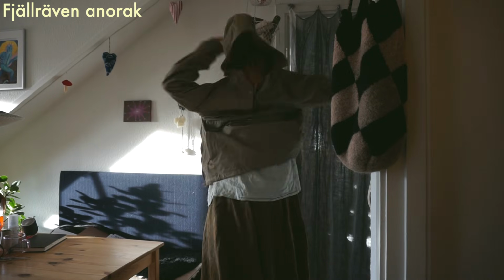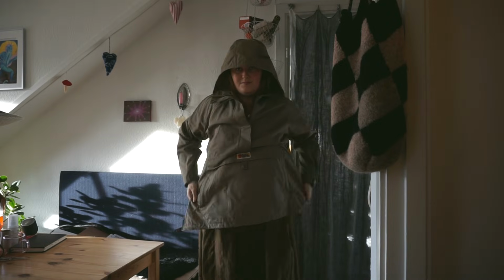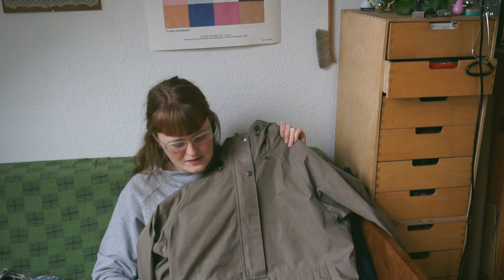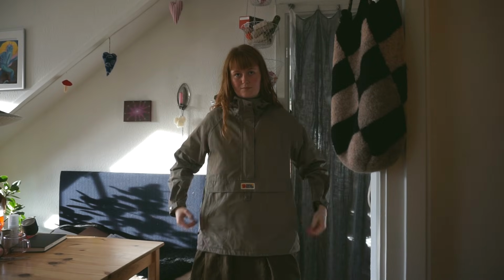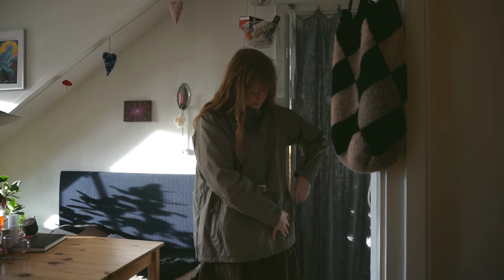I talked about this jacket in my favorites video, my Fjellraun en Orak, and was really happy to hear from someone that they really liked wearing theirs. I have since waxed this, which I really enjoyed that process. It was also a little bit frustrating. I ended up using an iron. It didn't work with my hairdryer.